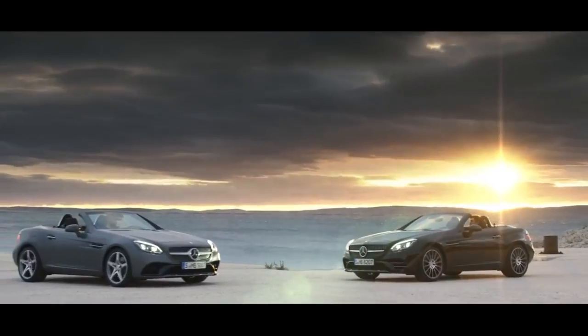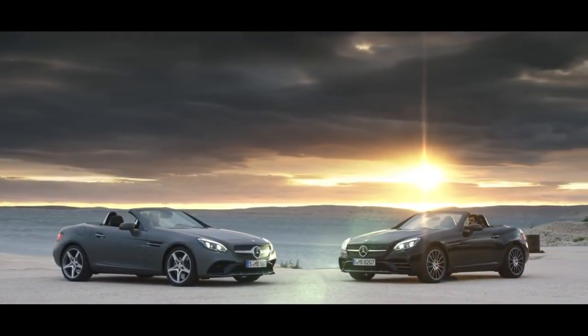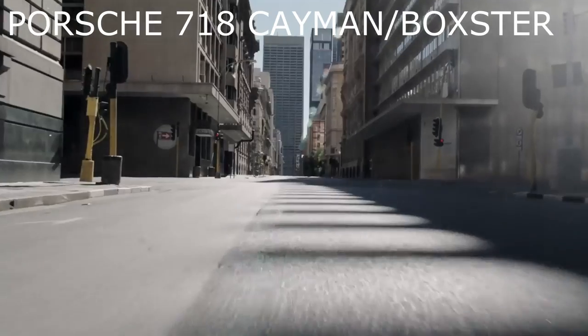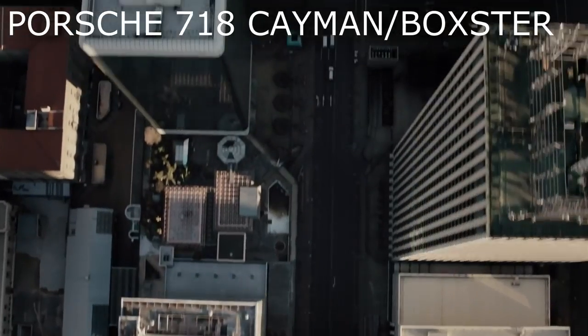And it costs around 69 lakh ex-showroom to buy. So it is on par with the Z4 in terms of price and performance as well. The number 2 in the list is Porsche's 718 Cayman and 718 Boxster.